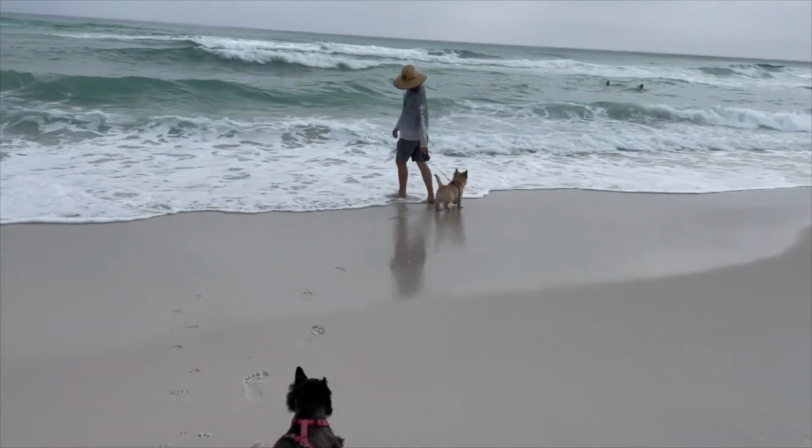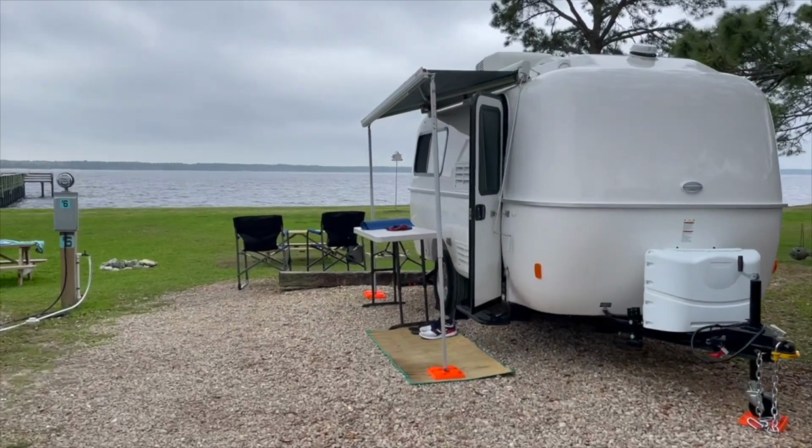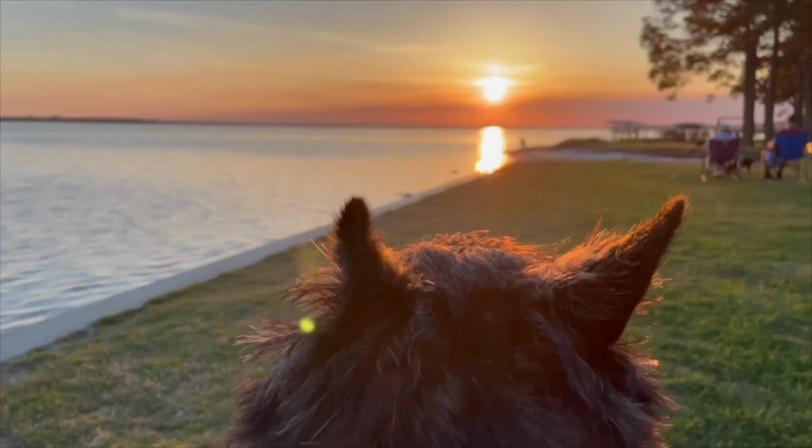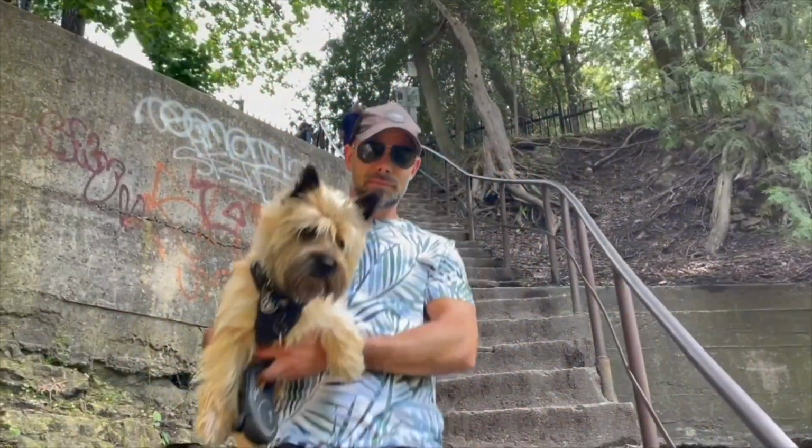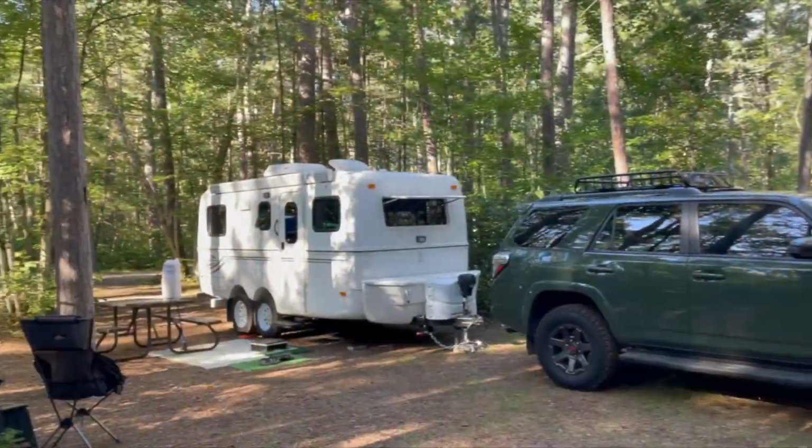In the winter of 2023, we traveled from Ontario to Texas to pick up a 17-foot Casita trailer and spent over a month on the road. We liked it so much that by the fall of 2023, we upgraded to a 19-foot Escape trailer so that I had space to work from the road. We haven't looked back since. Come see where we go next.